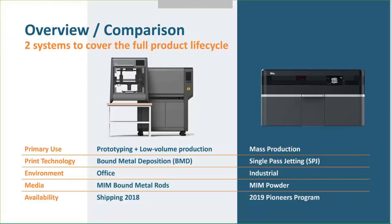So a more in-depth look, we've got our Studio system on the left. Its print technology is bound metal deposition, so that's similar to that FDM process that we saw. It's office friendly. It uses the bound metal rods that we were looking at, and they're just about ready to start shipping in a couple months here. We actually have our beta machine here in Buffalo Grove that we're testing with Desktop Metal and giving them feedback, so we're almost up and running there.